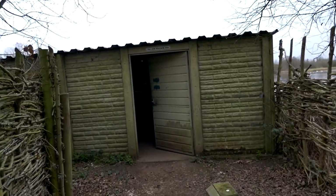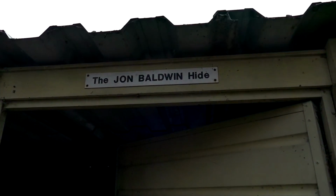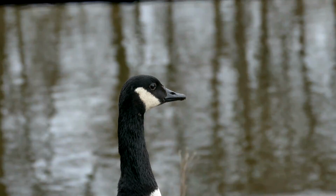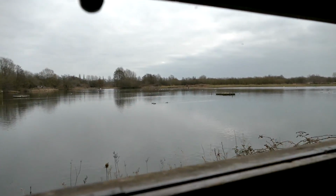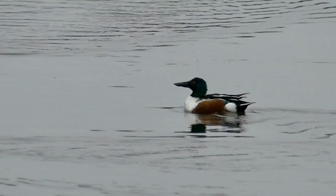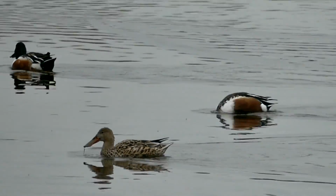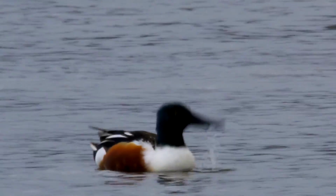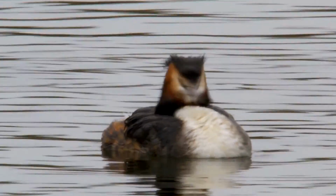Okay, this is the first hide we're going to check out today. This is the John Baldwin hide, which overlooks the marsh pool, I think it's called. Got a Canada goose right outside the hide there. This is the biggest stretch of water here, and we've got some shoveler duck out there. Quite a few males displaying there, and there are a lot of shovelers. I don't think we've ever seen quite so many altogether.